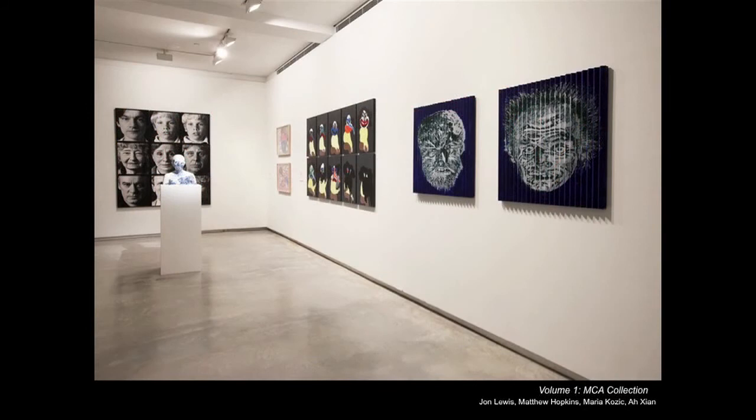And again, another room, this is about portraiture. And when you actually come into the space, the first thing that you see, along with Spider-Man, is a whole idea of looking at the idea of portraiture and people looking back at you as you're in those spaces.